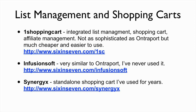And then there's Synergix. This is a standalone shopping cart. I've used this one for years as my shopping cart. It's not the most sophisticated in terms of features, but it is a very, very solid shopping cart. Paul Galloway, the developer there, provides really, really good support. I've been using them for more than a decade. That's 6and7.com/Synergix. Those are some of the tools that I use for list management and affiliate management.